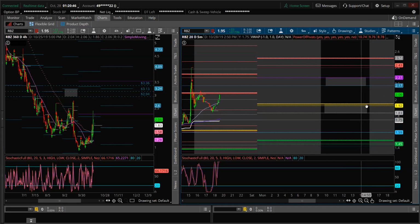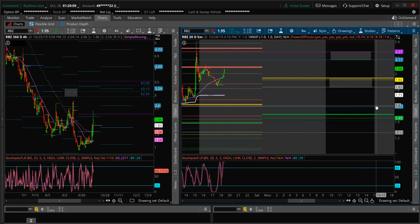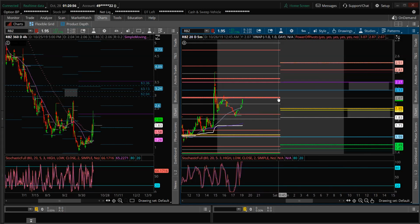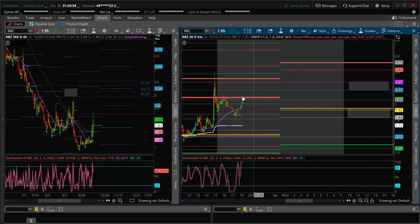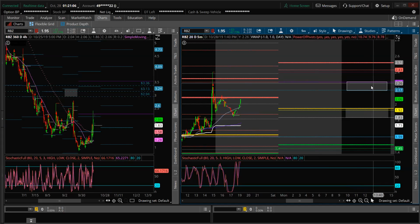If we can't hold this, retest of 145, 159 is very probable, and then 127. So for now, it's looking good as long as we hold this. So we're trading above the zone. If we can pull back and hold, it could be a nice risk-reward trade to get a test over here. And then you go from there. Take a partial and then go from there.